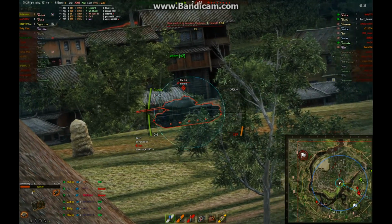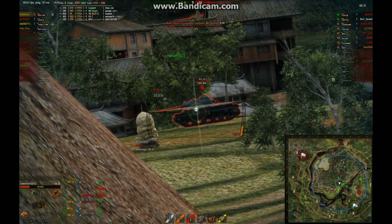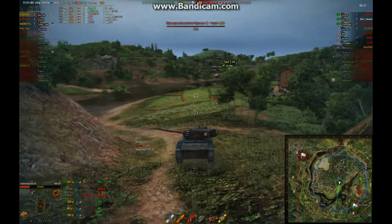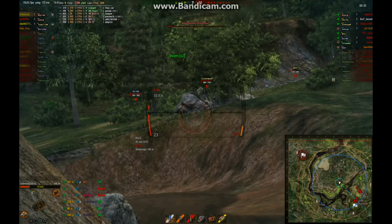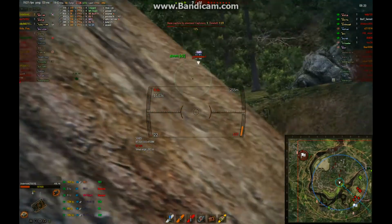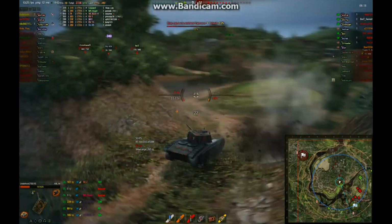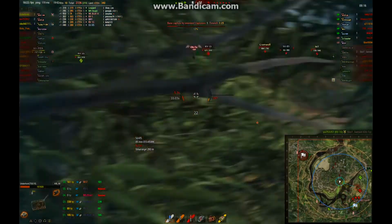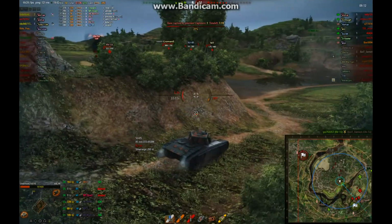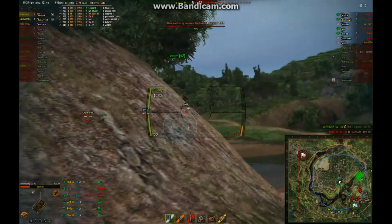So lining up this KV-1S, I was going to shoot him in the back and try and set him on fire, but because he started moving, I didn't want to take a chance of my shot missing, so I decided to aim further forward of the tank in case he started moving again. I didn't wait for a full aim there because I was worried about getting hit, and it was wise to shoot and move back, as you saw there, because he would have hit me. And we were lucky the shot actually went true and did a lot of damage to him.